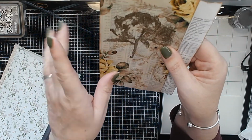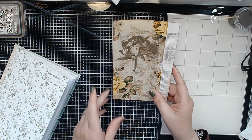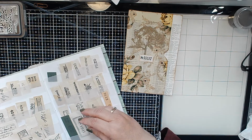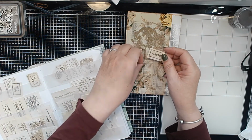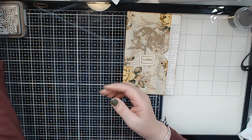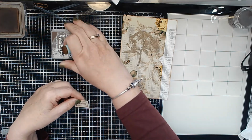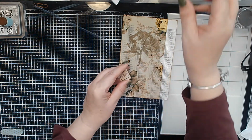I just want to put a label on there. This I'm not bothering with at the moment until I complete the journal and I've got to that page. Now I've got my labels here that I thought I could use. What else have I got? Yeah, I think I prefer that one. Just ink around the edge there. I'm going to decorate the back more than likely with a small collage when I get to that page. All depends what papers I've got left.